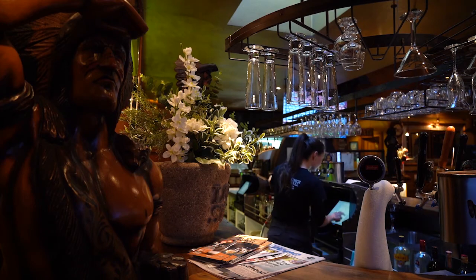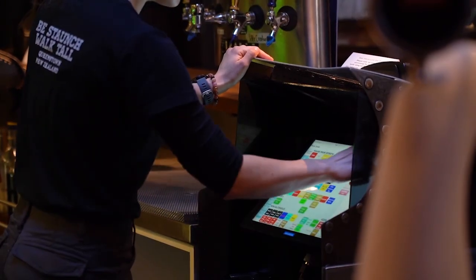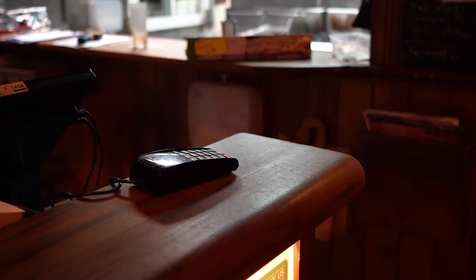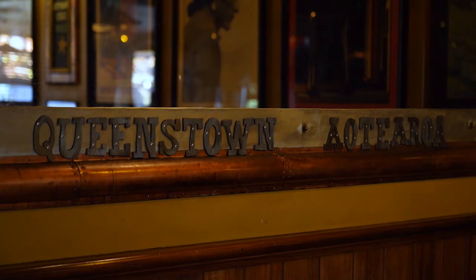Heading into the winter season, there are concerns for what the future will look like. However, with proof of the local community being able to tough it out through trying times, it does provide hope for the coming months. In Queenstown, the South Today.